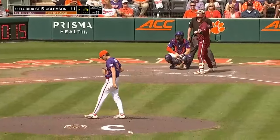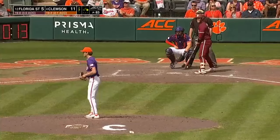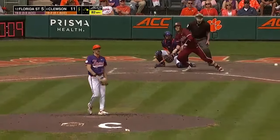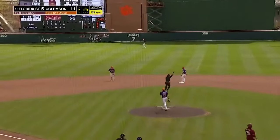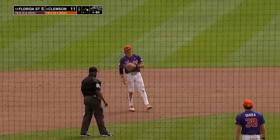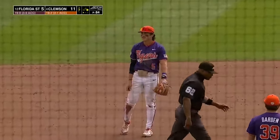Leadoff man on, seventh hit in the game for the Seminoles here in inning number seven. Holbrook, the catcher. Hard shot. Liner stabbed by Chufo. Wasn't sure if he was going to try to play the hop. It almost looked like he fell down into that catch and then lunged for it.